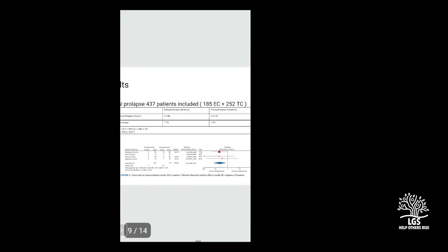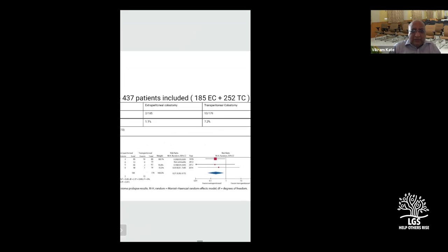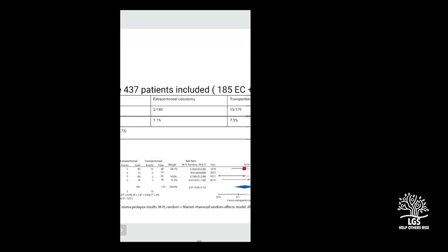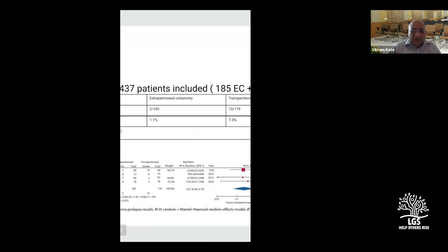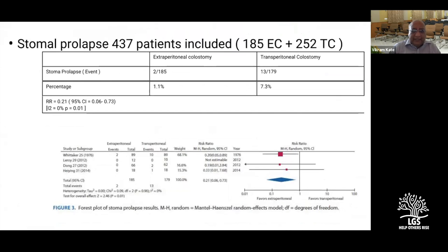Stomal prolapse was the second. If you can just zoom a little bit. So if you just show the weights, okay, you can see here. Yeah, that will be good. Yeah, that's nice.